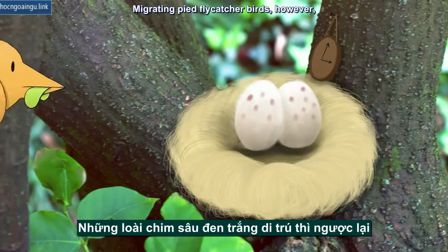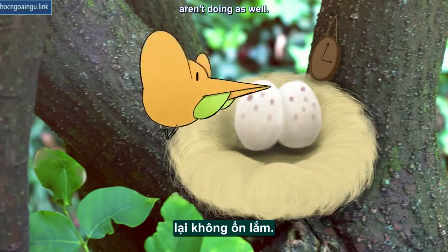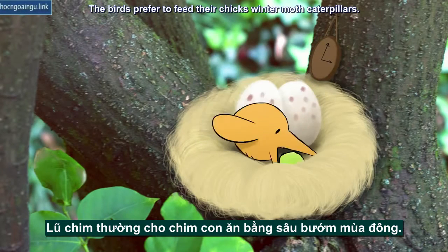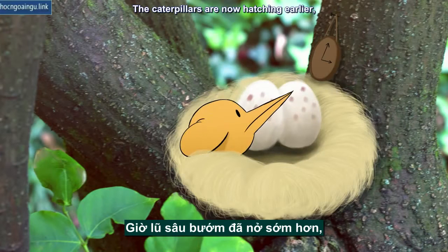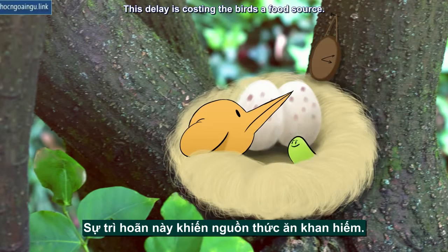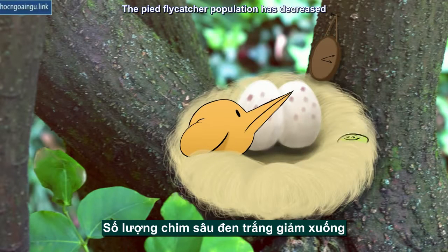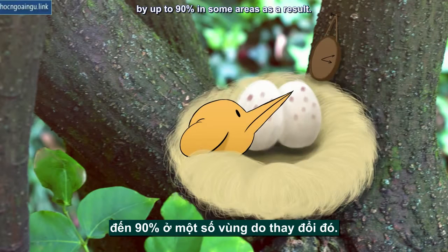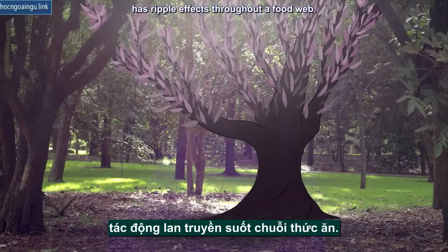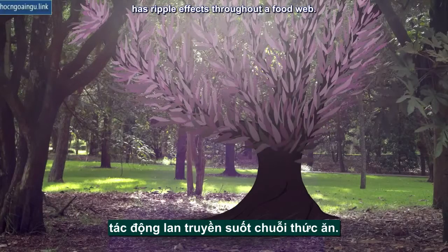Migrating pied flycatcher birds, however, aren't doing as well. The birds prefer to feed their chicks winter moth caterpillars. The caterpillars are now hatching earlier, but the birds' chicks are not. This delay is costing the birds a food source. The pied flycatcher population has decreased by up to 90% in some areas as a result. Changes to a seemingly simple event, leaves opening, has ripple effects throughout a food web.